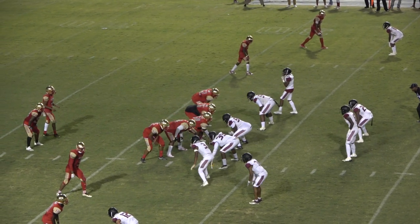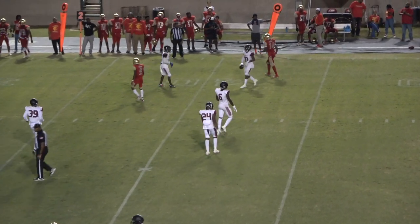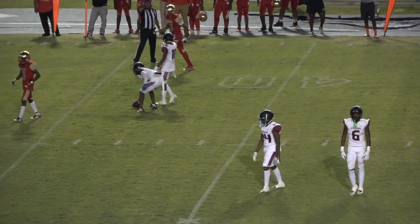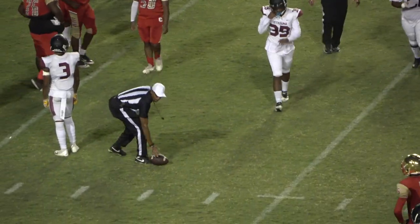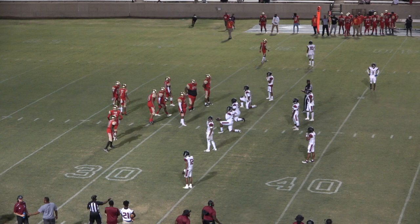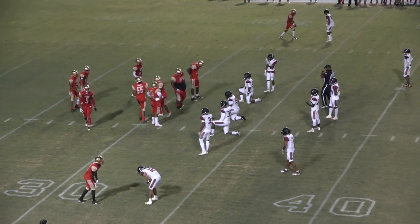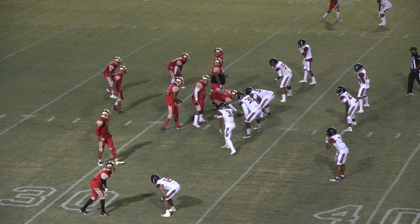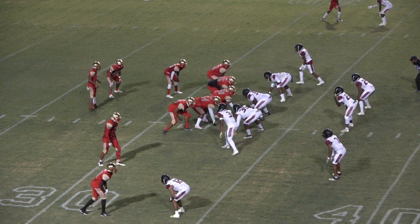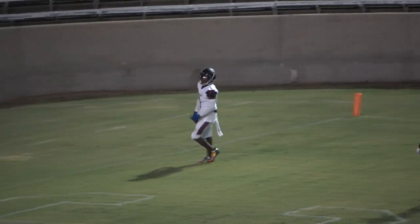Keeper. Third down, Lions. What a bad pass, it's intercepted! Touchdown, Indians.